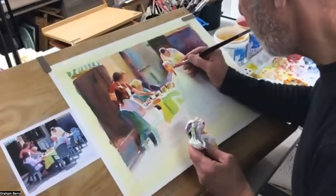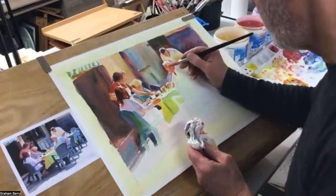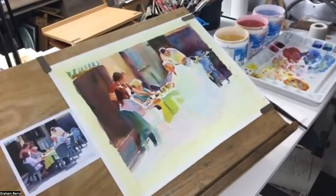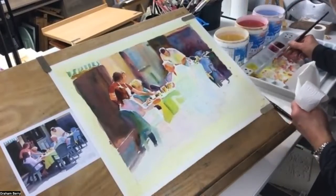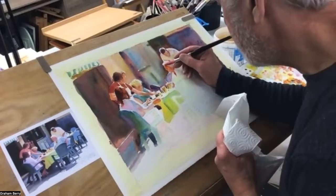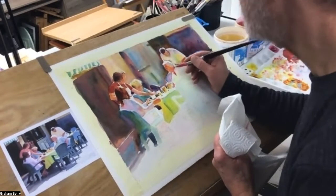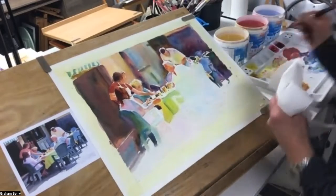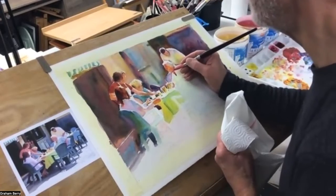Just use a damp brush, let the colours run together again. Fresh bit of paper towel. That's where I want it to be dark, just in where that collar is and the bottom of his chin as well.